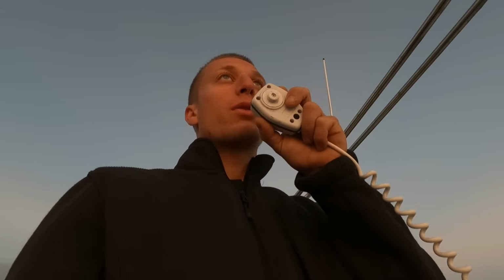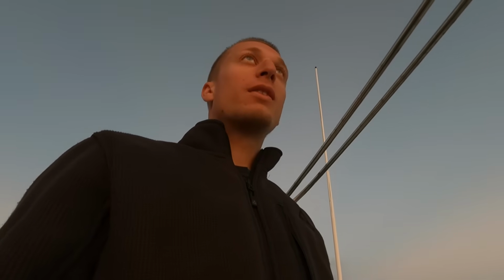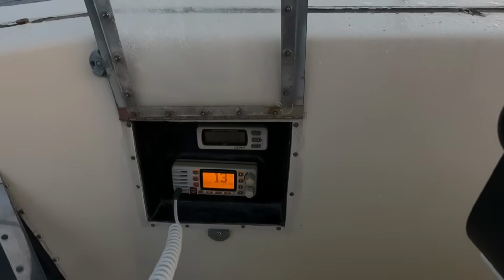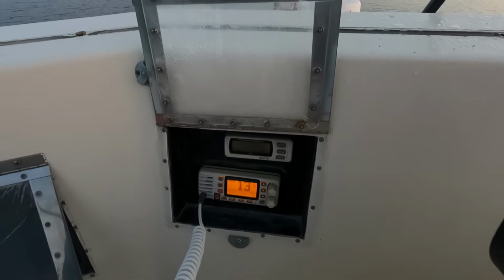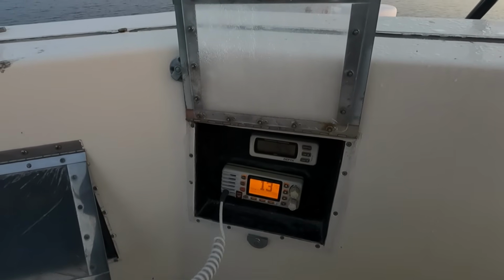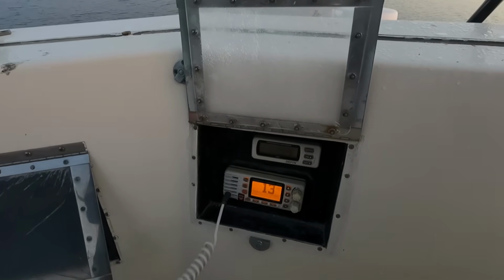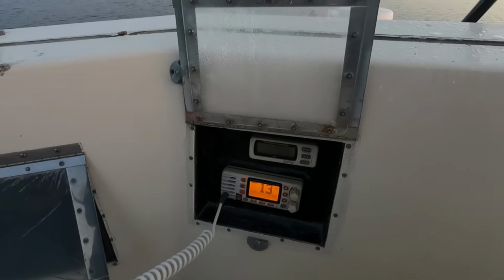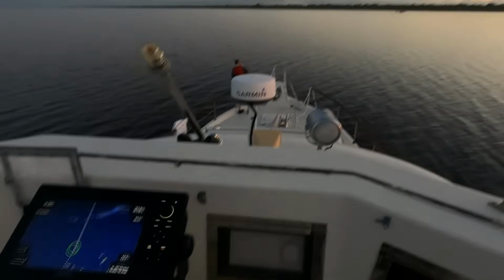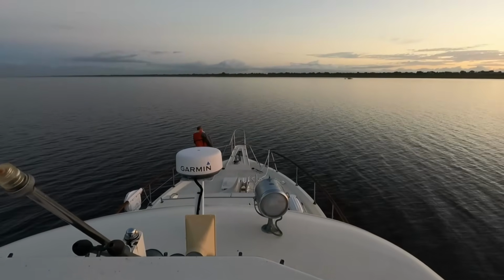Port Mayaka Lock. Port Mayaka Lock. This is eastbound motor vessel Bella Rose, over. This is Port Mayaka Lock. How you doing this morning? We're looking for eastbound passage whenever you get all set up. Over. Roger, Captain. Swinging the gate at this time. Wait for a green light. You can come in on either wall. Copy that. We'll be coming in starboard and I'll pull the anchor right now. Thanks. Alrighty, anchor up. Wow, that's a nice feature.